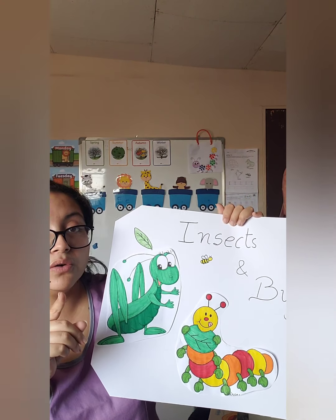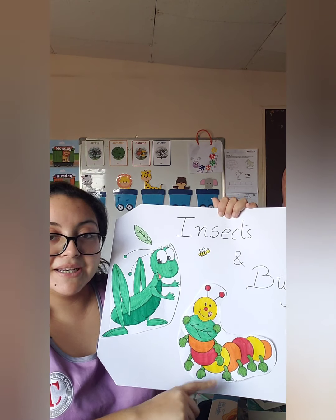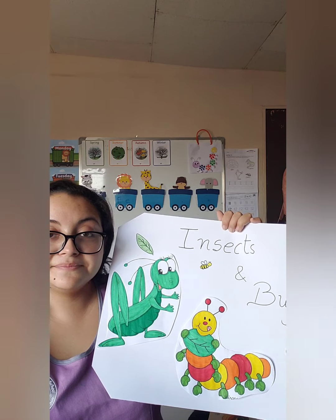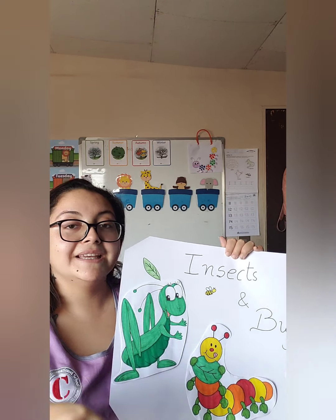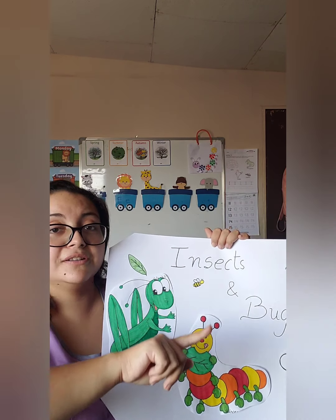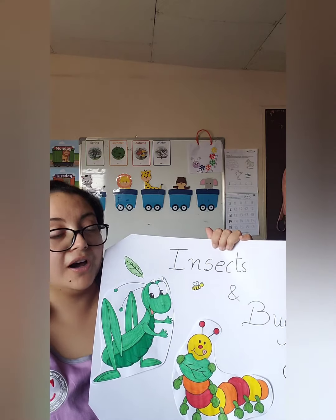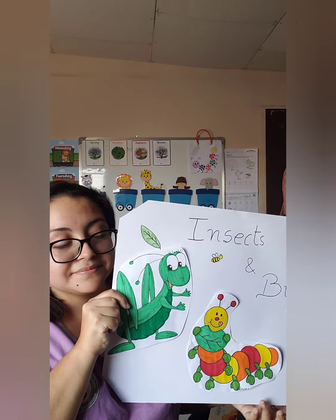They also, most of them, unlike for example this one, have wings. The wings are for them to fly from one flower or tree to another, so they can find food.